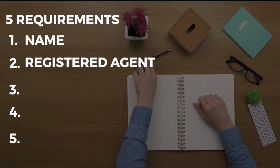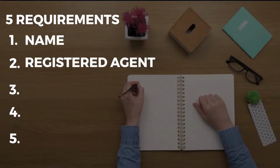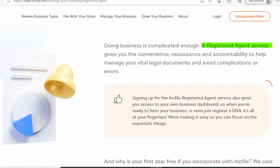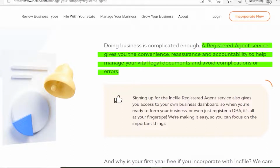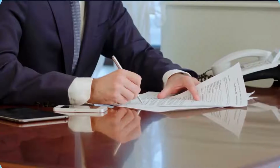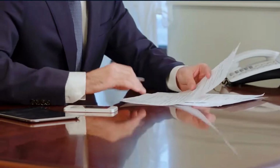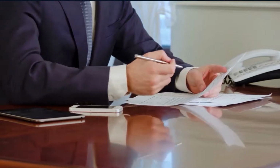Step 2. Get a registered agent. South Carolina requires LLCs to have a registered agent. An agent has a physical address, as a P.O. Box is not allowed, and is available during business hours. This agent will serve as the LLC's primary point of contact for receiving key legal papers, tax warnings, summons, subpoenas, and so on. You can register yourself or someone in your company, but I highly recommend getting a professional registered agent as they have more knowledge of protecting your company in cases of possible cracks.